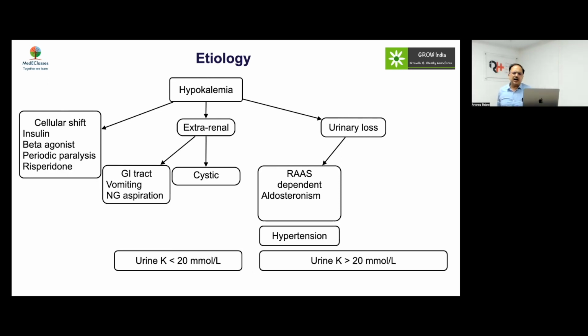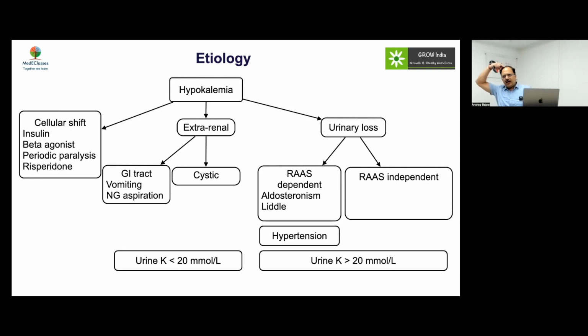This could be a primary hyperaldosteronism, Liddle syndrome, apparent mineralocorticoid excess, CYP variants 11, 17. This is not the focus of discussion today. What we are going to discuss more today is the RAS independent. Now here you can have secondary hyperaldosteronism, but this is not primary. Anybody who has hypovolemia will have secondary hyperaldosteronism, and that itself will trigger the whole hypokalemic alkalosis vicious cycle.